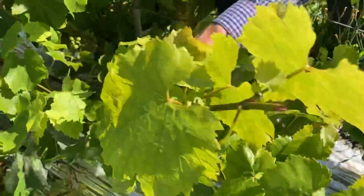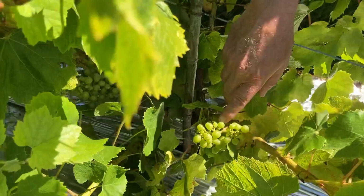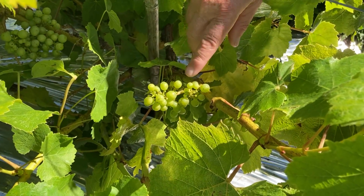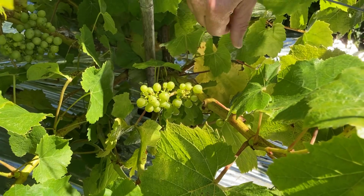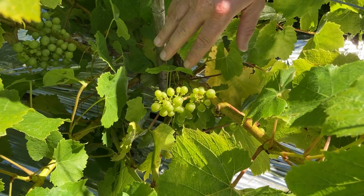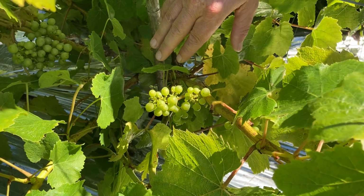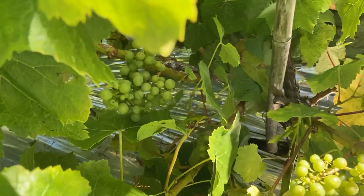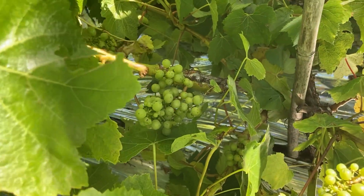If you come in here, you can also see where it's set, and you can see this is Chardonnay. You've got big berries and small berries already, so we are going to have some diversity, but you can see that the yield is relatively low. This vine is 4 years old, so this is the first crop, and it actually looks pretty good. I think we've got a good one.